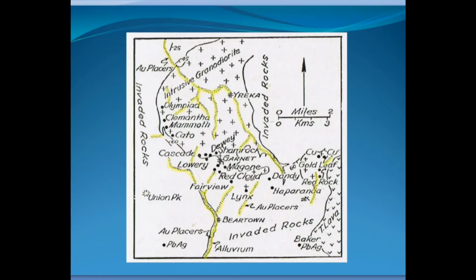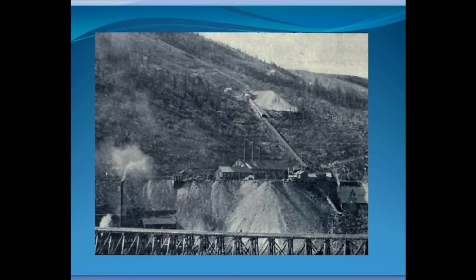This is another well-known placer area, the Garnet Fairview area. This area was a big producer of placer gold and is worth looking at. But like I say, Montana has a lot of hard rock mines, and some of those hard rock mines produce specimens that have visible gold.